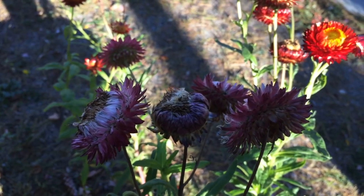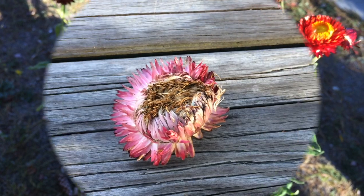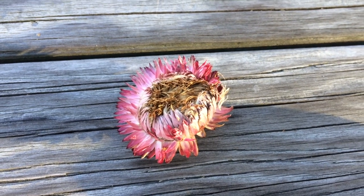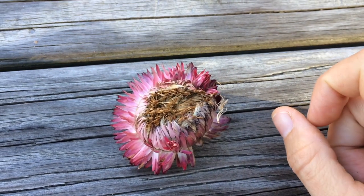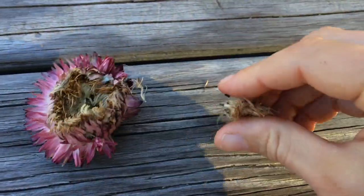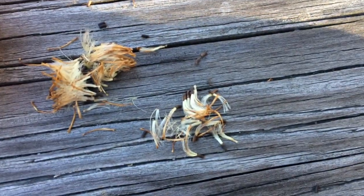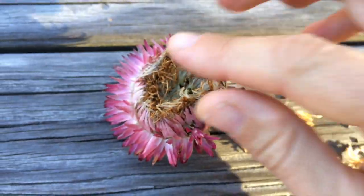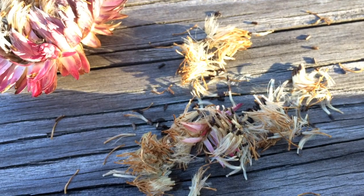Here are some flowers in the garden, but what I'm most interested in is what's inside the flower. Let's take a closer look. Here's a view of the flower up close. What colors do you see? I see pink and white, and then in the middle I also see some brown. What do you think that brown part is? Let's look a little more closely. I'm going to pull that part out. Let's see up close. What do you think that is? Let's look at a little bit more. What is that part of the plant?